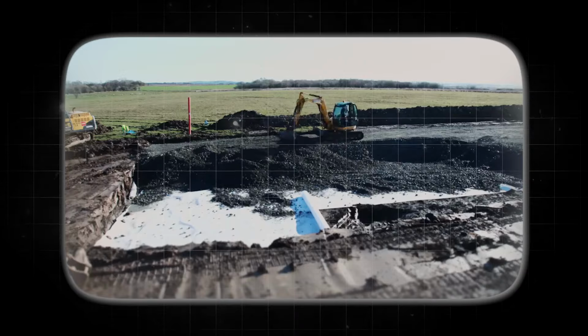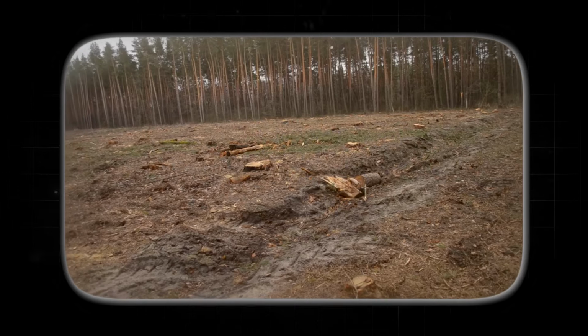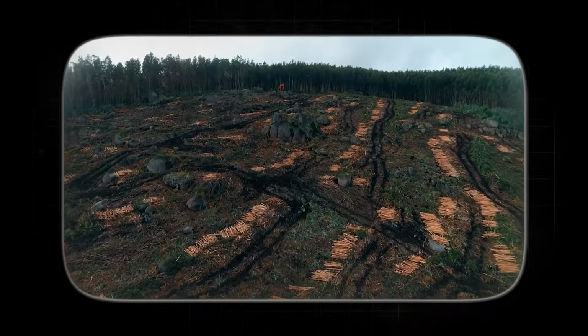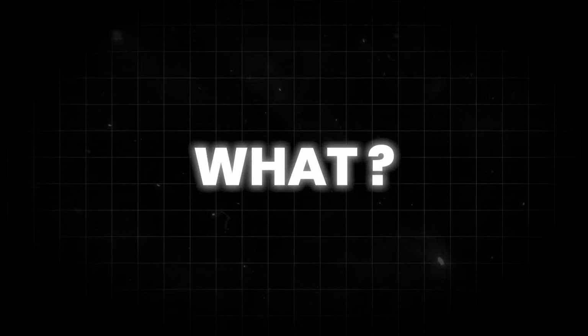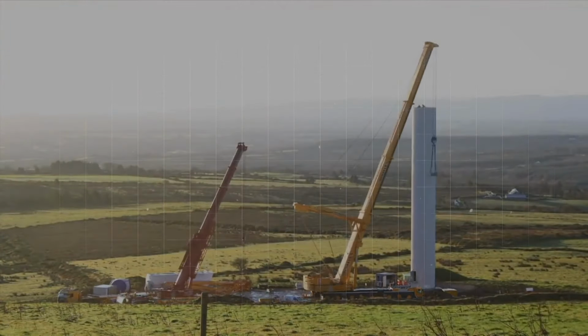To set up these massive structures, vast swaths of land are cleared. Trees, which have been around for decades, maybe even centuries, are cut down without a second thought. This deforestation is a slap in the face to our natural landscape, leaving barren patches where once there were thriving ecosystems. And for what? To make more room for gigantic metal structures that supposedly save the planet?